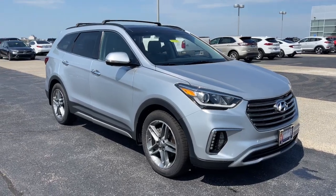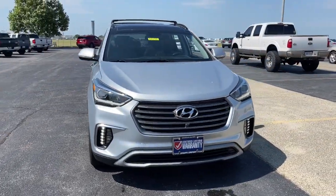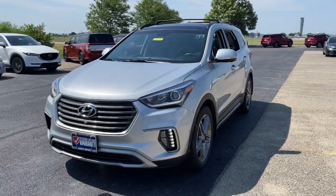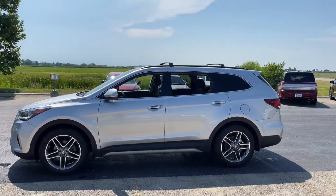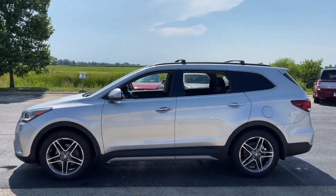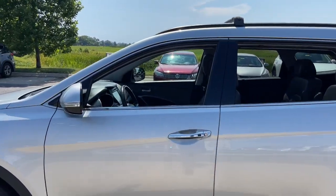You're gonna love the 2018 Hyundai Santa Fe. This vehicle is an outstanding buy with fewer than 80,000 miles on the odometer. Handsome and versatile, this Santa Fe brings ease and comfort to your busy lifestyle.